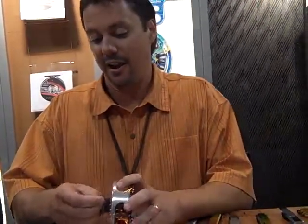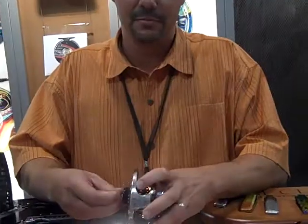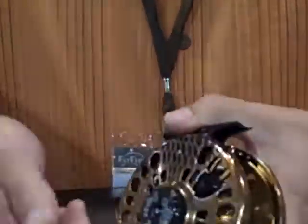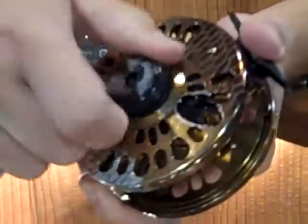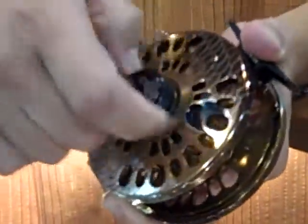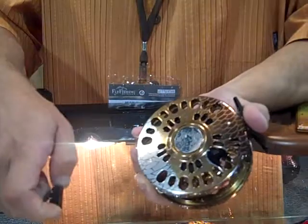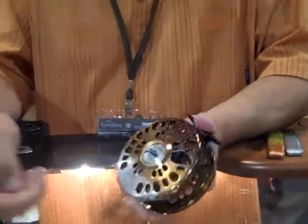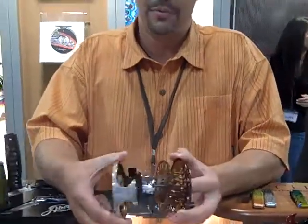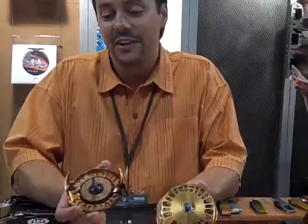It has our well-known cork drag system. There's your drag adjuster. And each of the detents that little drag clicks into, so you can really feel that turn from adjustment to adjustment. Take it apart. There it is internally, very simple.